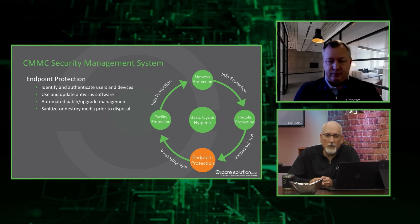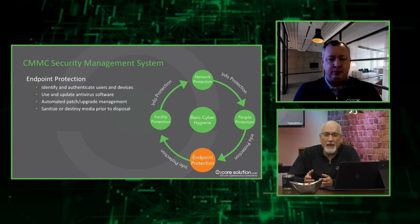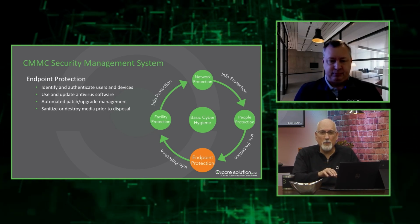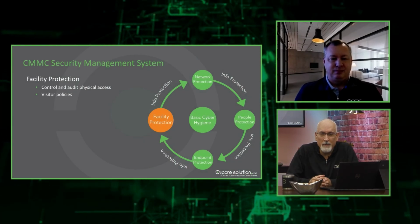Yeah, good summary there, John. And these endpoints are the things that are in our hands. These are the things that we touch on these keyboards. They all, well, not all, but most of them interact with the network, right? Pull data from the network or send data to the network. So there's a relationship there, but the devices themselves have to be secured, and there are specific requirements around securing those endpoint devices.